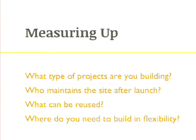So I'm figuring out what to build your tools around. There's a ton of questions you want to ask yourself. We've listed a few here, but one would be what type of projects are you building?